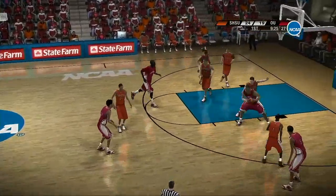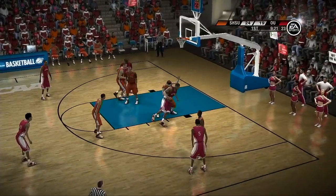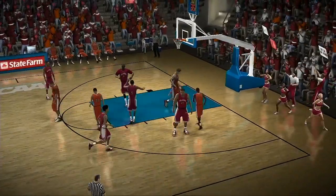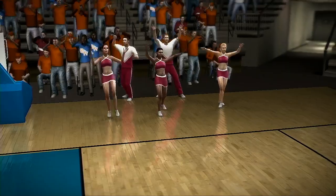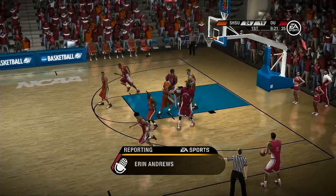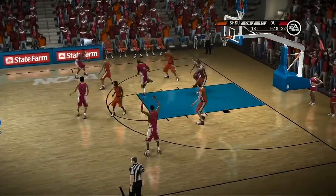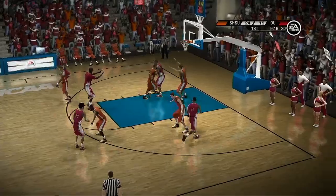Pushing that basketball, help one another, communicate. Number 23 is called for the foul, third team foul. Let's check in with Erin Andrews and what she's got in store for us, Erin. Well, guys, both teams seem to be playing very conservative. We're still waiting for one of these teams to throw the first punch, guys.